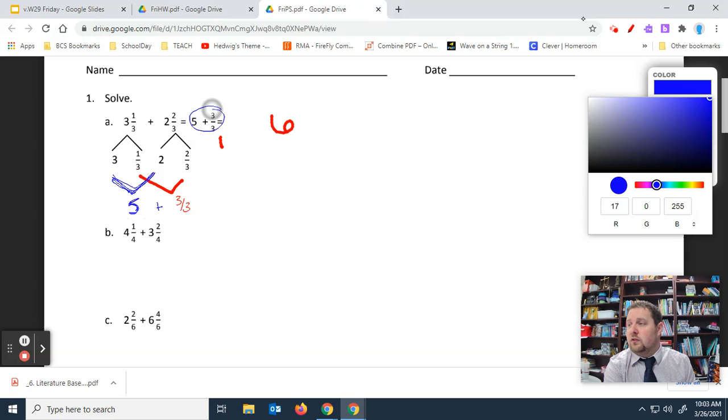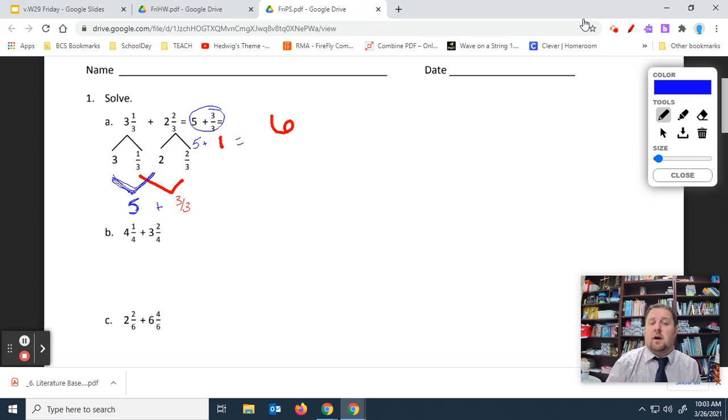And that's what we see up here, that 5 plus 3/3. And we know that 3/3 is really the same thing as 1 whole. So it's really just 5 plus 1 to equal 6. So 5 plus 1 is 6. We're going to do the same thing on this next question.